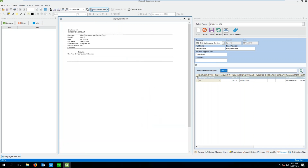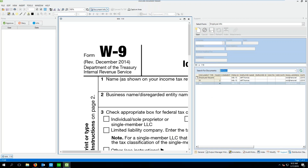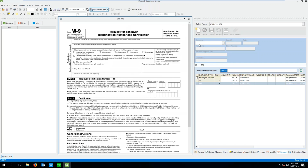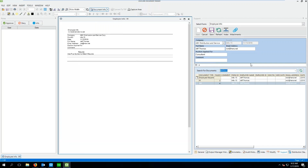And now if I come over and I hit refresh, you'll see a packet being created of all the documents that belong to this employee. So if I want to look at their W-4, well, I'm sorry, W-9, this is the document I just attached. Okay? So this is a great way to create packets of information.